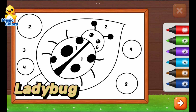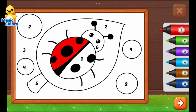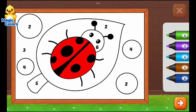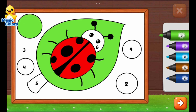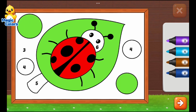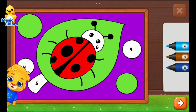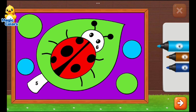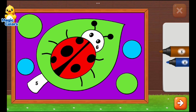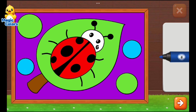This is a ladybug on a leaf. One, red. Two, light green. That was awesome! Purple. Amazing! Four, light blue. Five, brown. Nice! Six, blue.